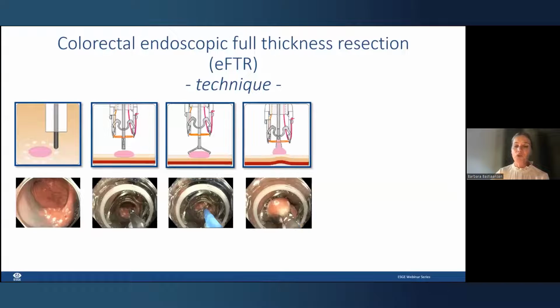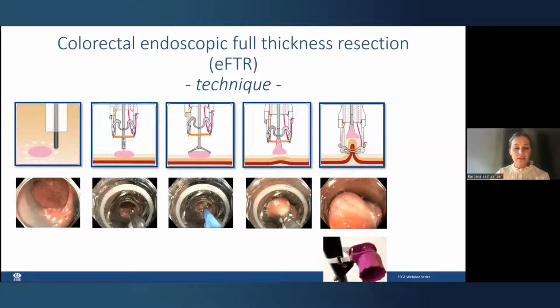And now it's very important that you start pulling and you don't start with suction, because it runs the theoretical risk of then entrapping adjacent organs like small bowel or ureters, although we did not encounter that in our registry. But it's important we don't apply suction at first, but first pulling, and once your cap is being filled with tissue, you can apply some additional suction to get all the tissue that you need.